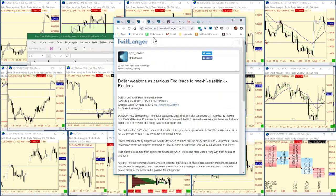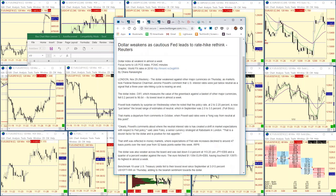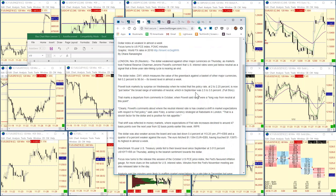Dollar weakens as cautious Fed leads to rate hike rethink. The dollar weakened against other major currencies on Thursday as the markets took Federal Reserve Chairman's comments that interest rates are just below neutral as a signal that the three-year hiking cycle is nearing an end. The dollar index, which measures the value of the greenback against a basket of major currencies, fell to 96.64, its lowest mark in almost a week.